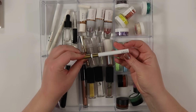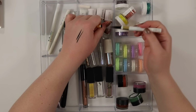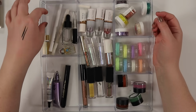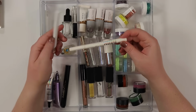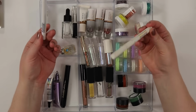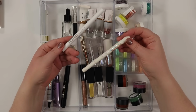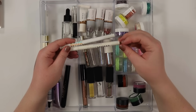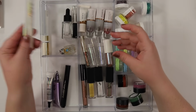In this drawer, I have some different stuff. This is a liquid liner pen from Ciate. I don't even know how I got this. It's pretty black. I haven't used this much, but I like to keep one around, so I'll keep that. I love my little stamps. I'm not even going to stamp myself because these things really just stay. The Aquarius stamp isn't old, but the heart one is quite old. They still work, and even after the inks dry up, you can use these as stamps with other products, so I'm keeping both of those.